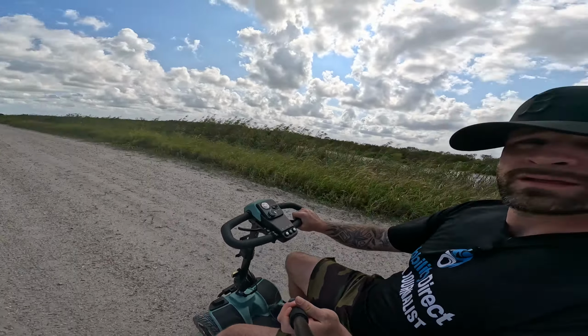Everybody's different in size. I'm 200 pounds. This is rough terrain. It's not smooth terrain. I don't think I'd be getting 14, 15 miles on this thing, especially not with all the inclines we've got out here.